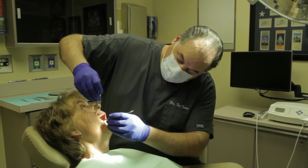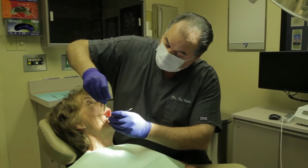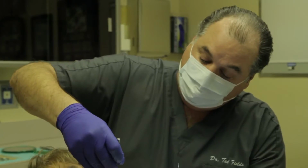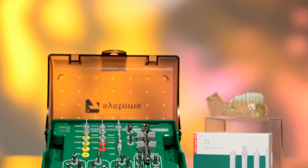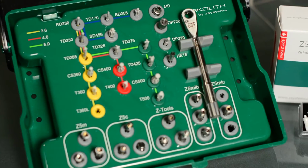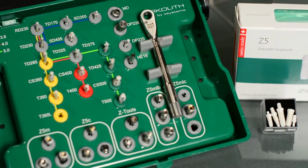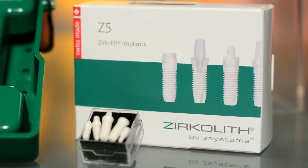Literature and clinicians report that they see less plaque and healthier soft tissue around zirconia implants. This is most likely related to the low surface free energy of this material. Another effect is the hydrophilicity or wettability of this surface. Zirconia has been used in orthopedics for the past several decades, and Z-Systems pioneered the use of this material in dentistry. Z-Systems USA is a subsidiary of Z-Systems.